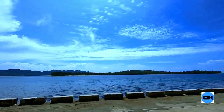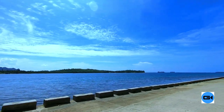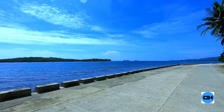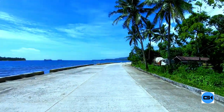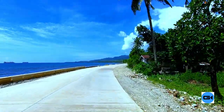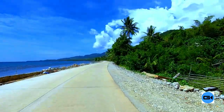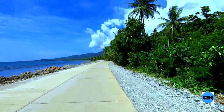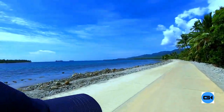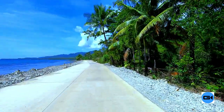To our left across the sea is the Polo Island. My guide says, this boulevard here is the pet project of ex-governor Kaka Bagao. Unfortunately, she lost in the last election. I hope the new governor will continue what the ex-gov has started and finish it soon for the benefit of the locals and its economy and tourists of Loreto Municipality.